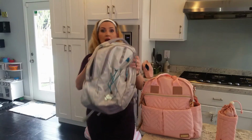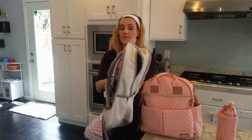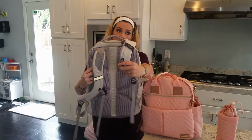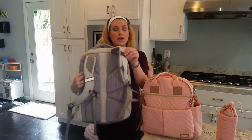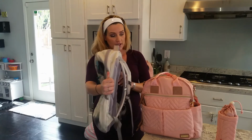So I tried to use this North Face backpack because I thought that the straps would be really comfortable. So this is a North Face backpack for women. It has contoured shoulder straps that kind of go for people with more narrow shoulders and whatnot. It is really comfortable. For the price, the quality is really good.